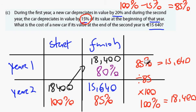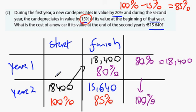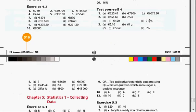So what we're going to do is find out what 100% is. So 80% equals 18,400. We want to find out what 100% of the value was at the start of that year. So we're going to divide by 80, multiply by 100, and we get 23,000. The start of the year was 23,000, and there it is there, 23,000. Next question.